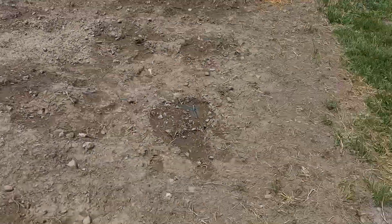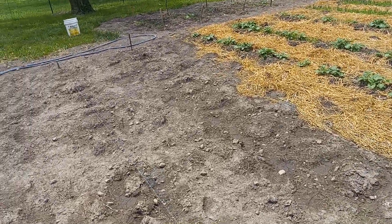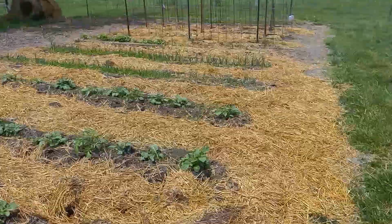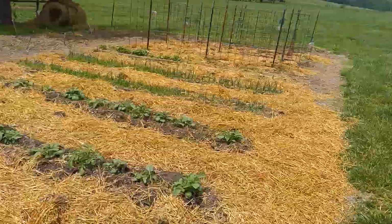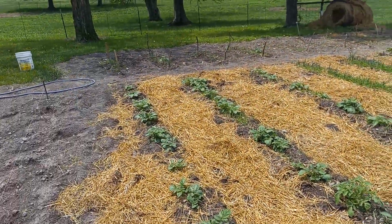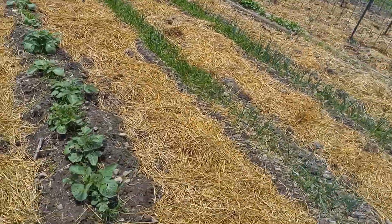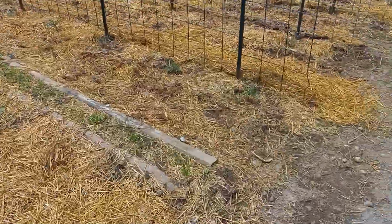The storms have come through with wind. We've only received 1/10 of an inch of rain through two nights of storms and wind. It hasn't been that severe, but they were strong. And I've done some more mulching. Things are kind of starting to grow.